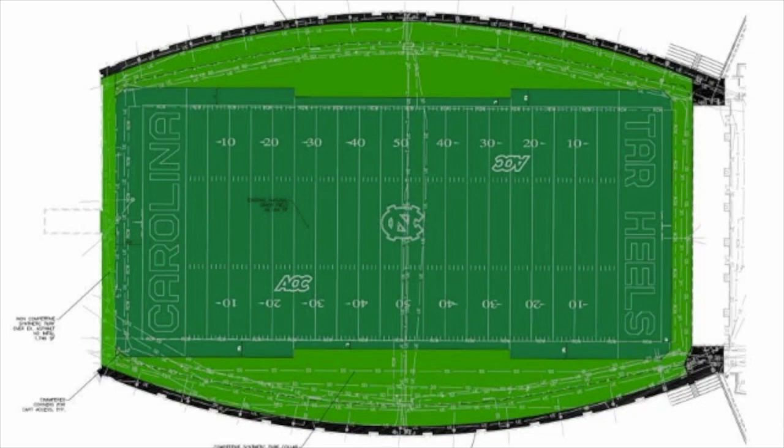So that kind of gives you an idea of how much space we would gain. We went all the way to the wall, so we picked up not only the hedges but that extra room. But look at all these. I just want you to note all these little white lines around the perimeter and through the middle of the field. Those are current utilities.